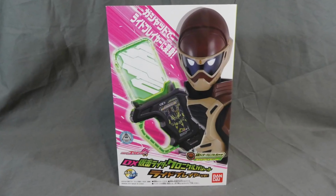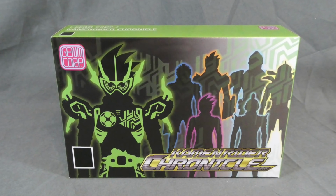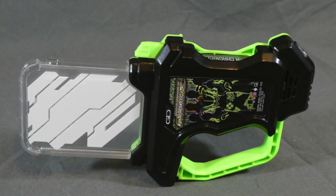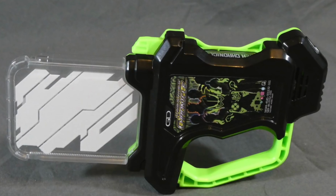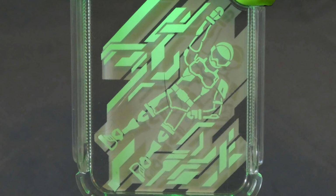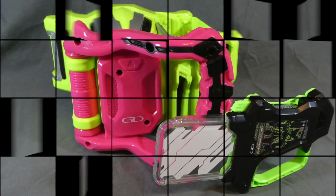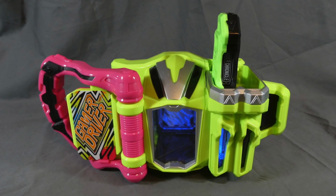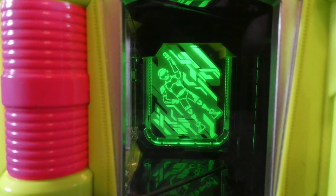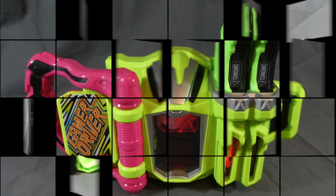So that about does it for this one. Very, very cool. For those of you that missed out on the Bugle Driver VI and couldn't get a hold of this Gashat in a deluxe format, I think this is a really cool way of doing so. Not only do you get the ride player version, which was used predominantly throughout the show, you get all the cool voice clips and all that fun stuff too. So I definitely think it is worth it in the long run to pick this up, regardless of if you have the Rider Chronicle Gashat from previous releases or not. Definitely really cool, and the box is actually a huge selling point for this toy. It's a super cool thing to have on your Ex-Aid display.